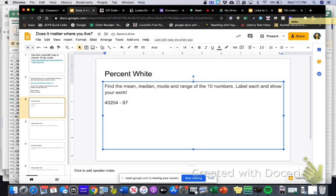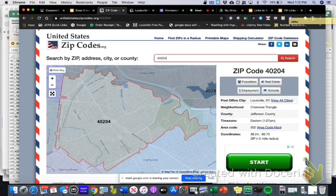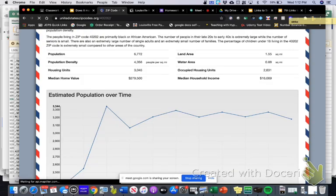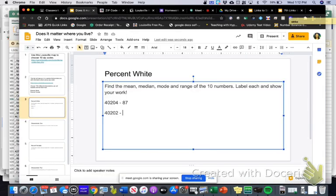Then I'm going to choose, obviously I've chosen nine more zip codes, right? So let's say I choose 40202. Just because I know that that one's very different from my own, where I live. So I'm going to go up here to the search box. I'm going to change it to 40202. And I'm going to search. And the website will tell me that this zip code is much more diverse. I know that. Okay, so this zip code is roughly 39% white. So then on my slide, I'll type 39%.